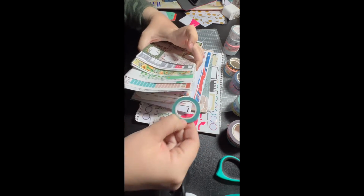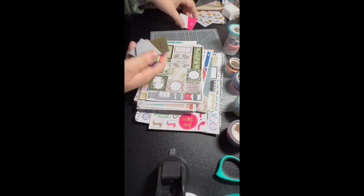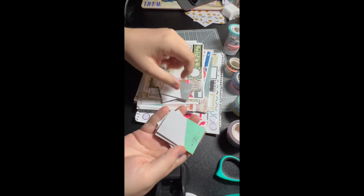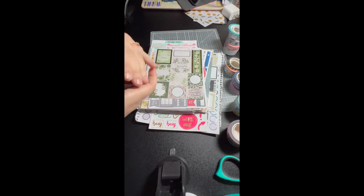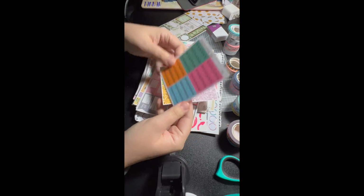Just finding all the miscellaneous washi that got hidden under the stickers, and then we're gonna show off these cute little sticky notes that are the days of the week. I think they're super cute. Don't know what I'm gonna use them for yet, and then quickly get into these stickers.